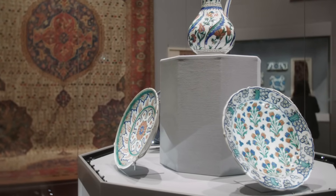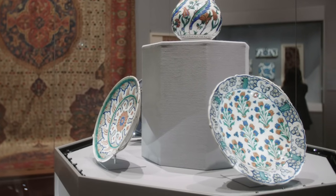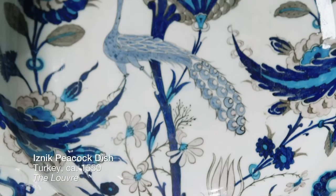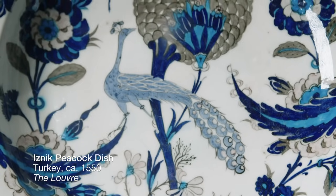The factories in Iznik produced refined ceramics with splendid designs, like this plate with a peacock surrounded by feather-like saz leaves.